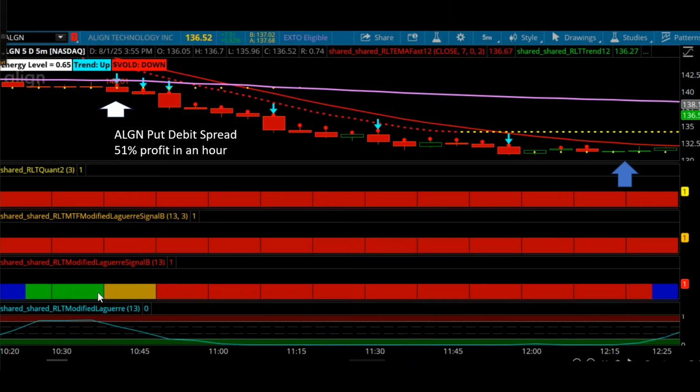As you can see, the institutions were buying. See the green? You notice they went to selling right here on yellow. We took it right here as it broke below the VWAP. Took it right there, and we rode this thing down, and after an hour, we were up 51%. I decided to take the trade off and take the money. I'm not going to hold it overnight with that big a drop.